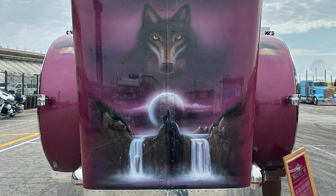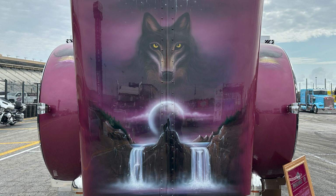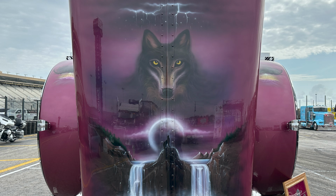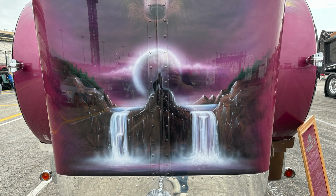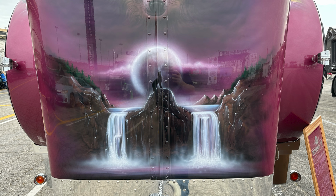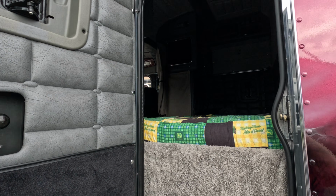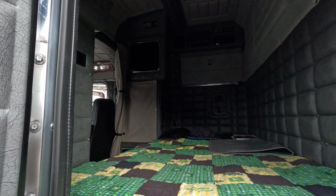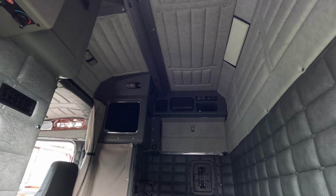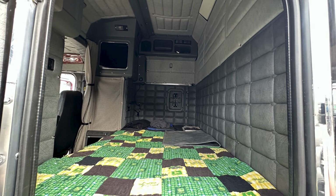Is the base paint color an original Peterbilt color? No, it's called Iris. Everybody calls it purple or whatever, but it's Iris. This truck originally was gray. And then he completely painted it and did the themes and stuff on the doors. The whole interior is basically original, and then we just added all the little accents and things. Had to make sure we had John Deere bedding in there.